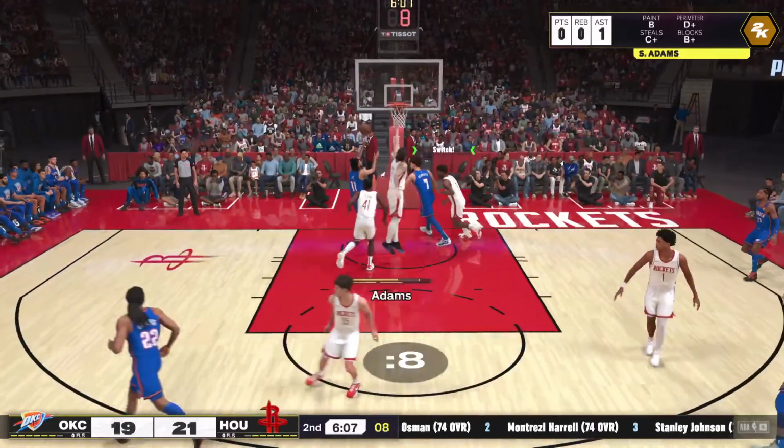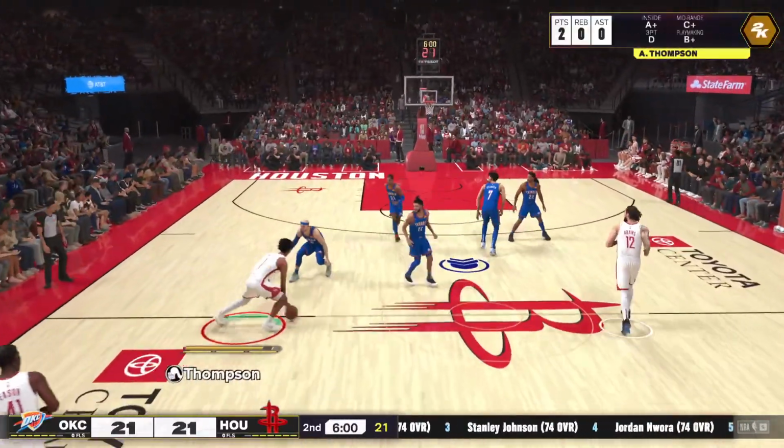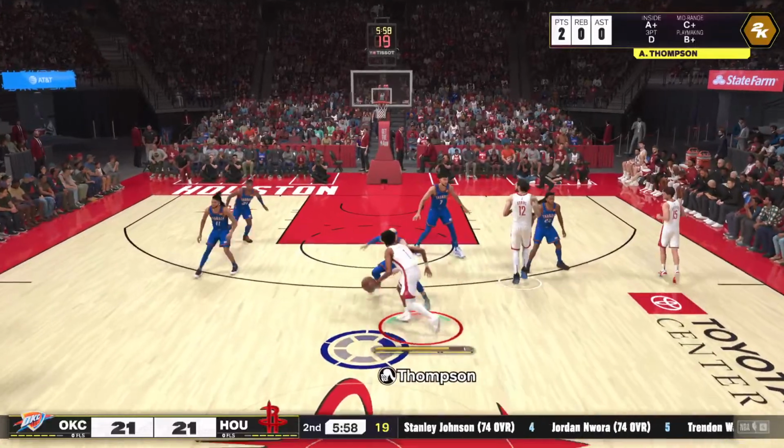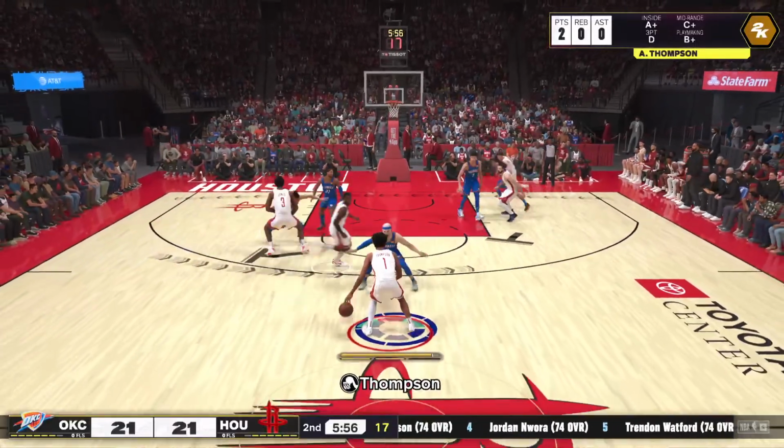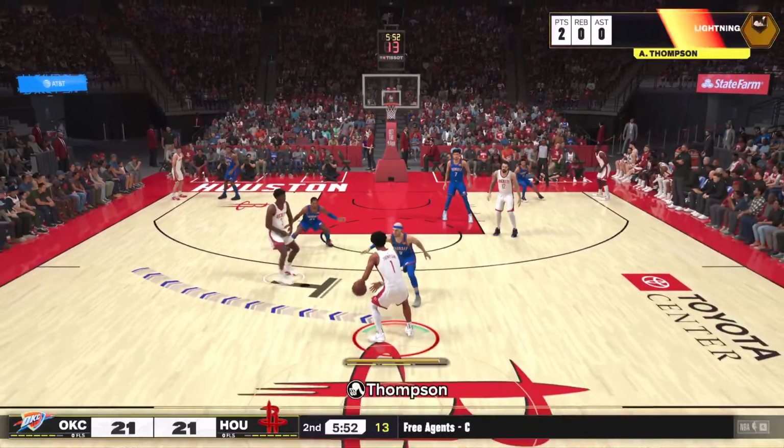And there's the drive, and it's good for 2. Joe's slide right all past tied up me. Now for the Thunder, Thompson surveying the floor. Outside, Jones. Back to Thompson.